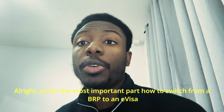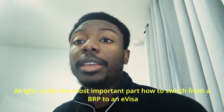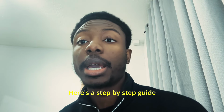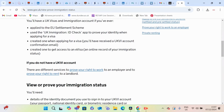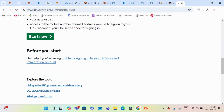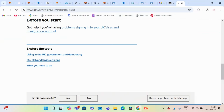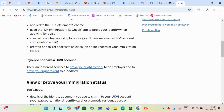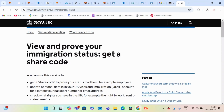Alright, so for the most important part, how to switch from a BRP to an eVisa, here's a step-by-step guide. First step is to check your status. Visit the government website, log in using your passport number or BRP details. If your immigration status is already digital, you will see it here. If not, you'll get instructions to update your records.